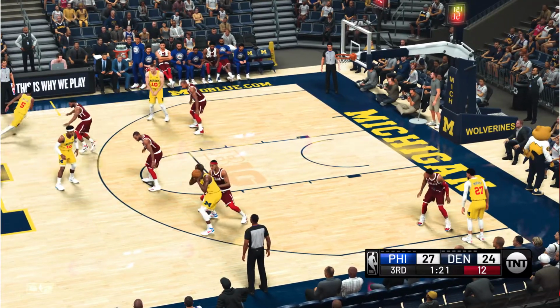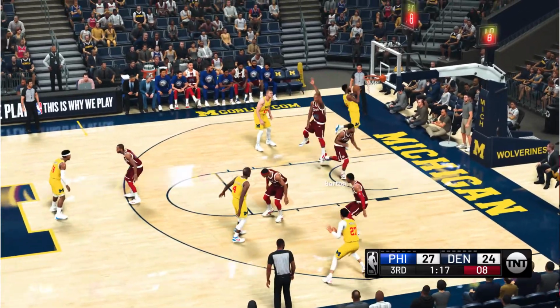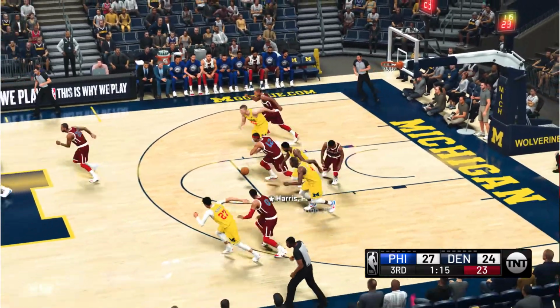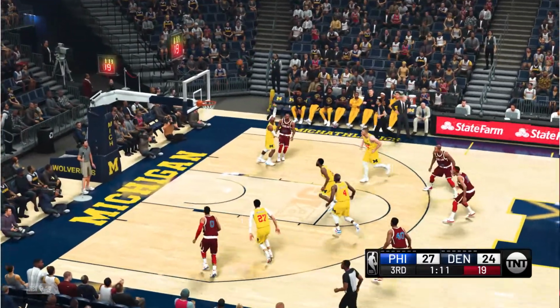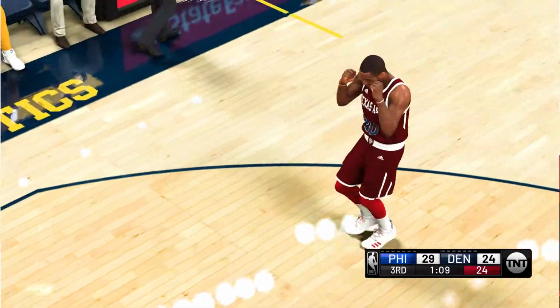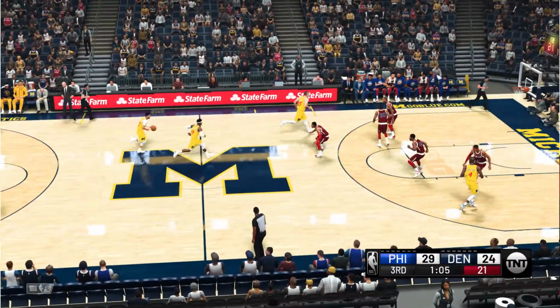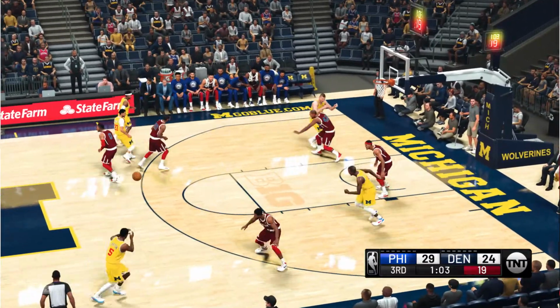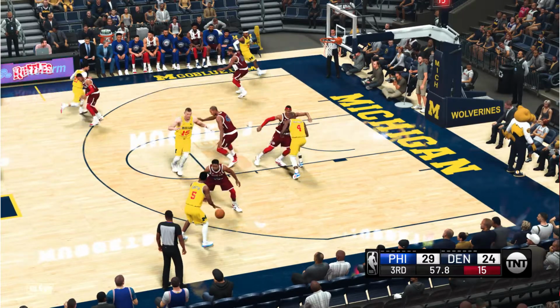Millsap against Harris. And he's going up for the alley-oop. Barton, no luck. Yeah, and that was lining up to be a huge alley-oop, but they just couldn't quite connect. And you know, guys, always a tough catch on the lob. Placement and timing have to be close to perfect. 59 seconds left to play in the third.